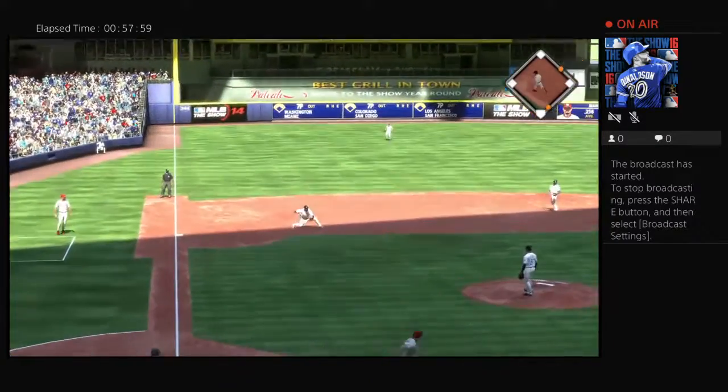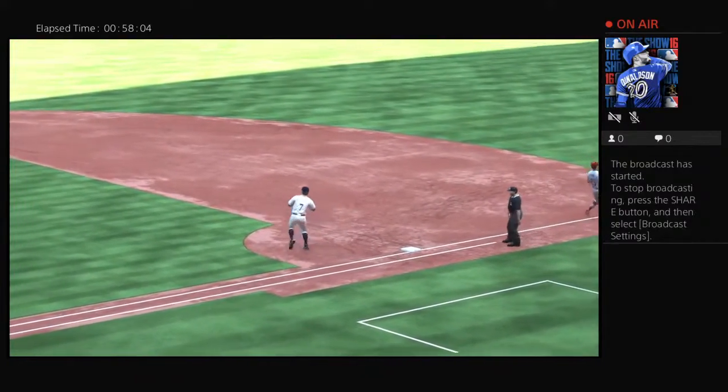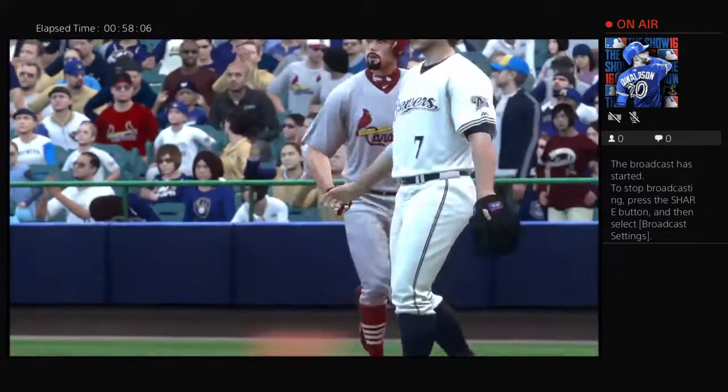On the ground for Ramirez. This could be 2. Weeks for 1. On to first, so he comes right out of the bullpen and gets the double play.